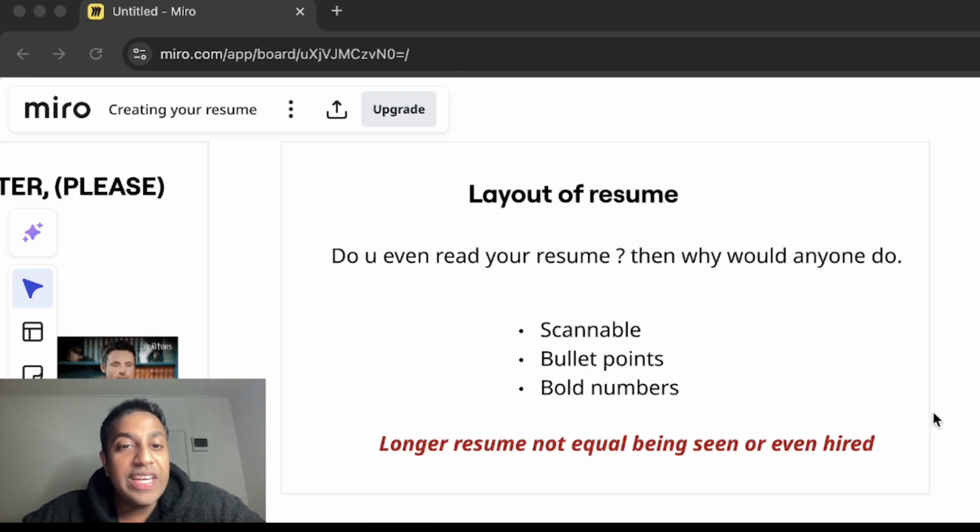Do you even read your resume? Then why would anyone do? Can you read your resume? Tell me honestly, bro. Be honest with me. Look at your resume, and does it feel like it's readable? Do you actually have a liking to read your resume? Does it look packed? Does it look just unreadable? Then why would anyone read your resume?